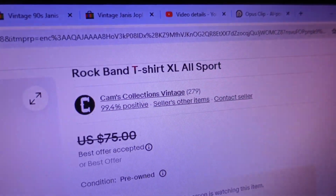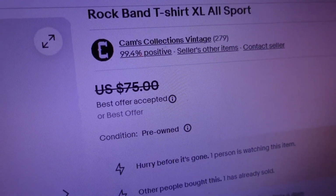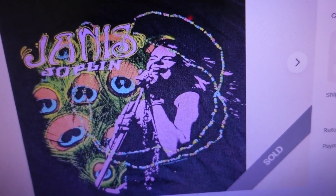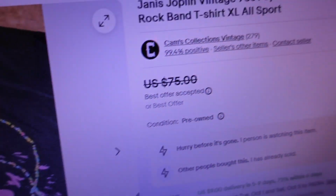At number 7 on the list of the most expensive Janis Joplin clothing items sold on eBay is this Rock Band t-shirt. All Sport, that's what they're calling it. $75 this one sold for. Let's take a look at it. It has Janis Joplin on the front there. And actually there was more to the title. All I saw was the Rock Band.